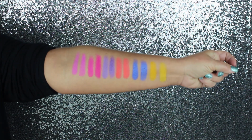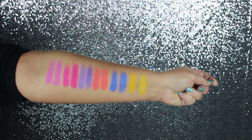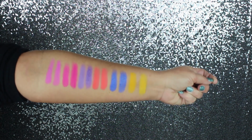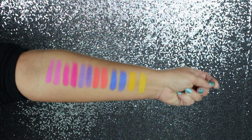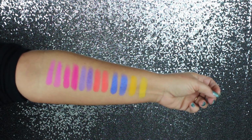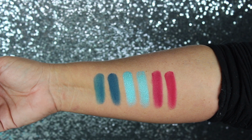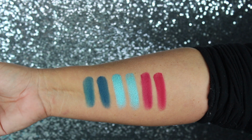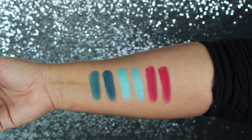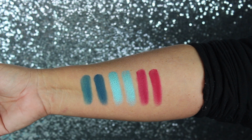All of the ones on the left are the Huda Beauty and all the ones on the right are the Bad Habit. As you can see, pretty much every single one of these shades is identical. They apply the same, they swatch the same. The pinks are a little iffy performance-wise, whether or not they blend, but they're super pigmented. Overall, pretty much identical dupes. There are a few, like the reds and the blues, that are a little bit more pigmented in the Bad Habit palette, but overall I would definitely say this palette is a dupe.